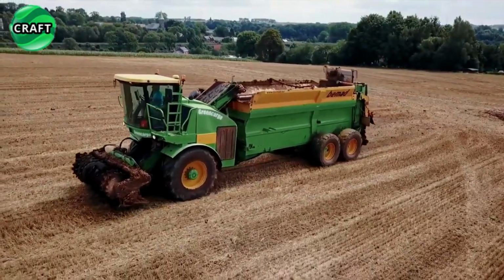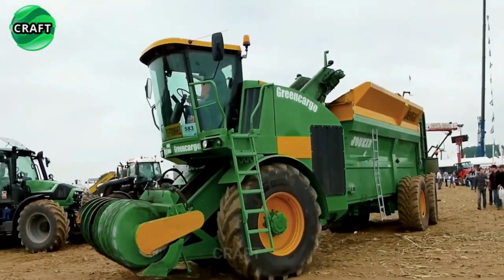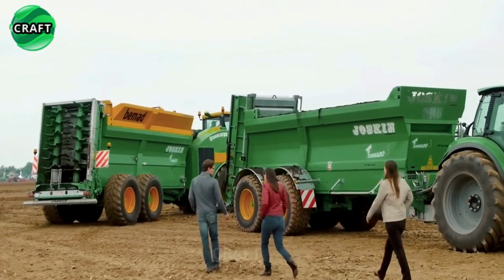It is equipped with a high-performance Scania V8 engine with a power of 450 horsepower, and in the future it is planned to be equipped with John Deere engines with a volume of 13.5 liters, and a power of 400 to 600 horsepower.